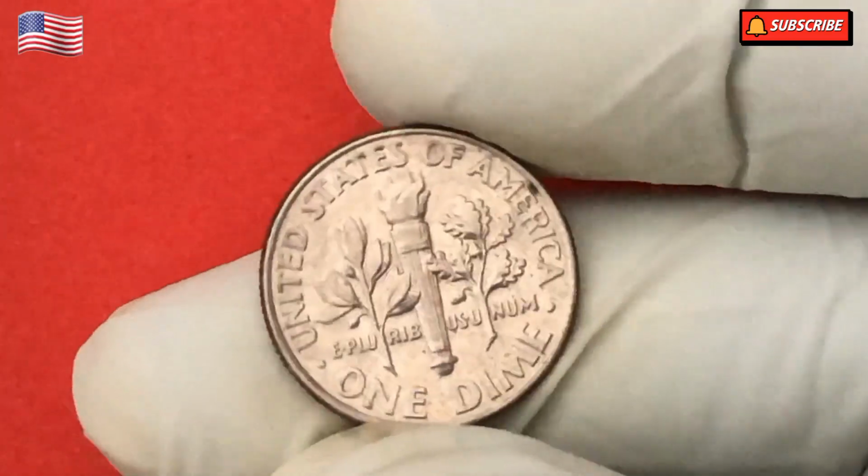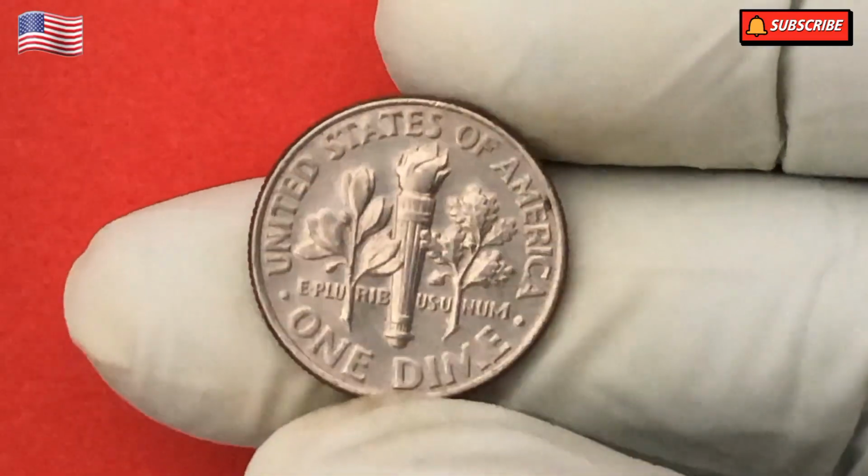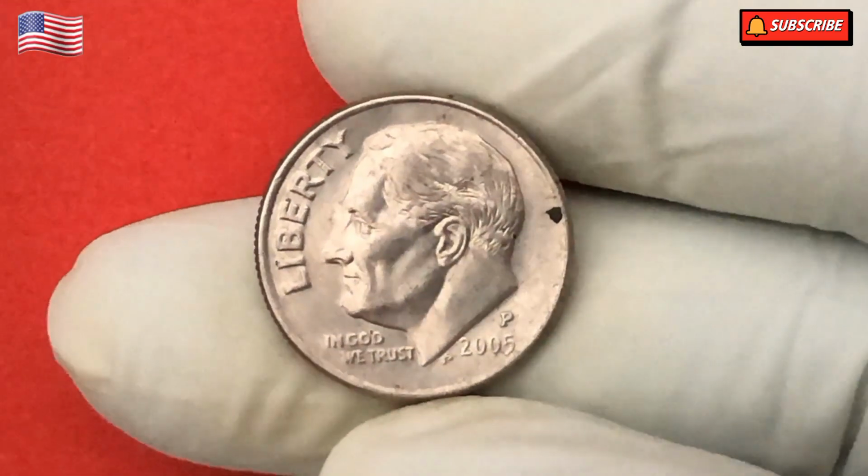So, what makes the 2003 dime so special? Well, it's all about the minting errors and rare variants that make some of these coins highly collectible, and highly valuable.